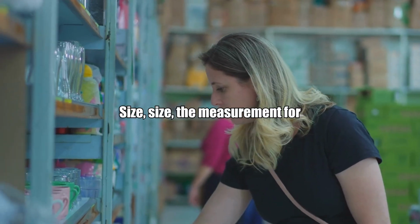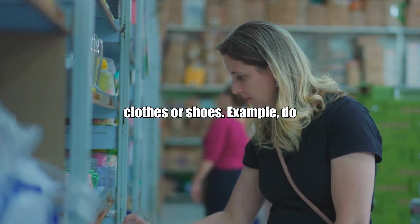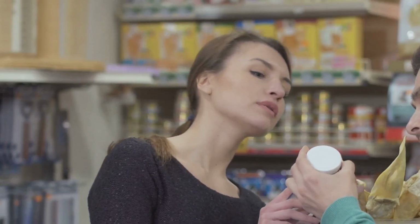Size. Size, the measurement for clothes or shoes. Example, do you have this shirt in a larger size?